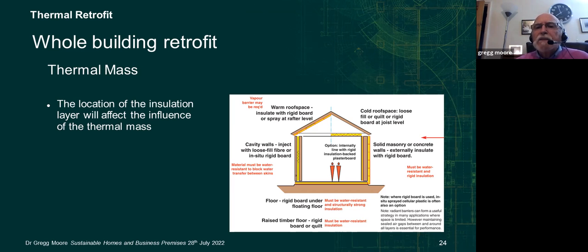Where you have exposed thermal mass, then it takes a bit longer for the surfaces of the room to reach a temperature where you're not radiating heat to it, or not too much heat to it. Whereas if you put insulation on the inside of that wall, then the surface of the insulant will warm up quickly, and so the room is said to be more responsive.